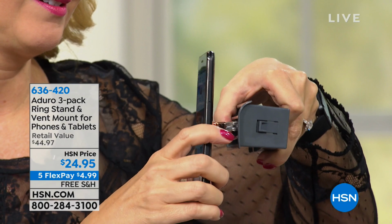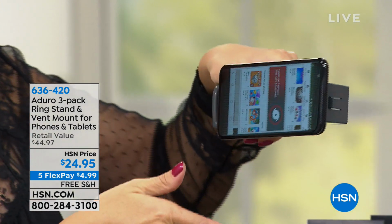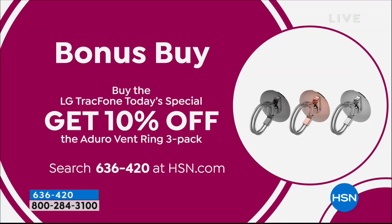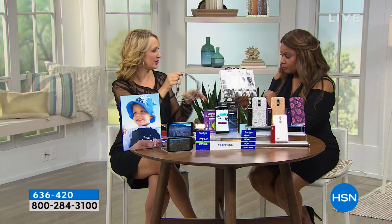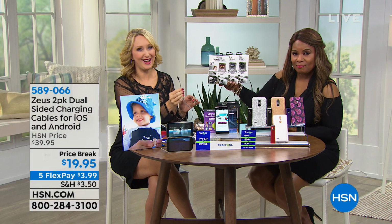This is your pack of 3: a ring stand, a vent mount, and of course, for your phone and your tablets. You'll choose rose gold, platinum, or silver. You'll get them all, and it's 10% off. You get all 3 of their gift boxes. They're beautiful. And then we also have the cords.